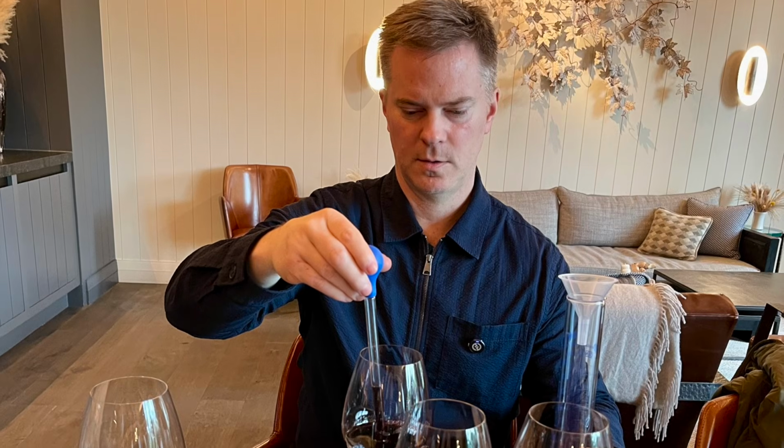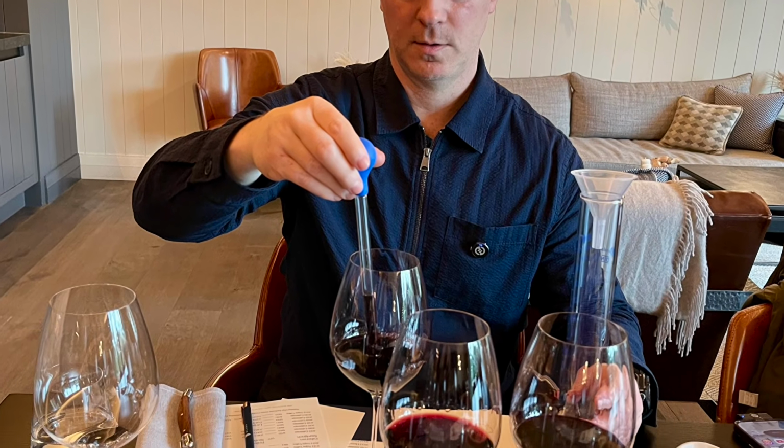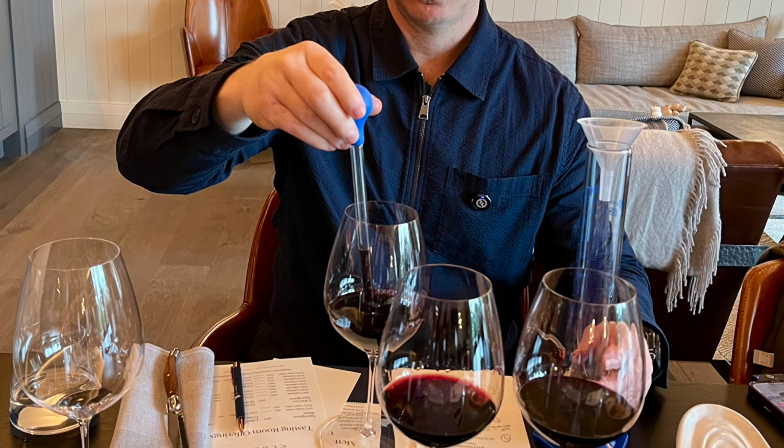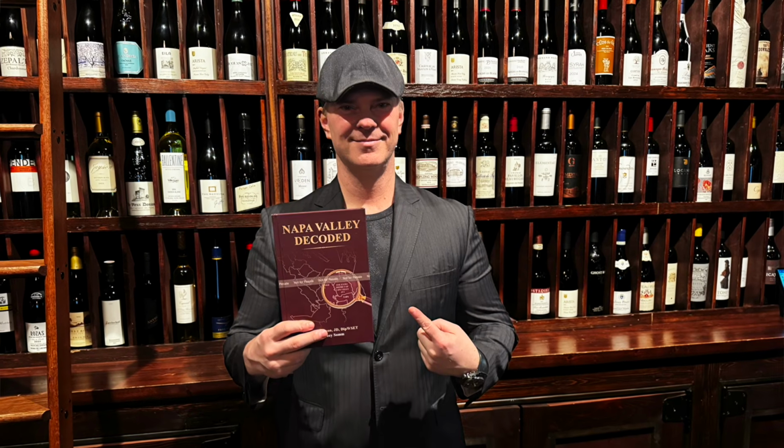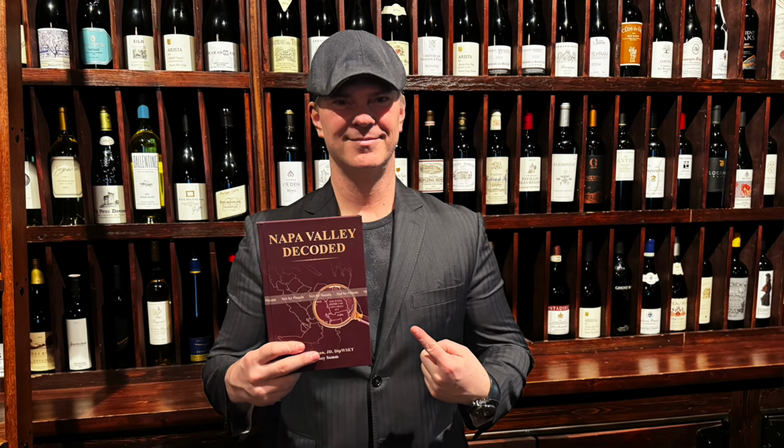This book is essentially the resource that I wish I had when I was trying to learn more about Napa Valley. It distills much of what I've learned over the past 20 years into a single resource. Many Napa Valley books, and in fact many wine books generally, are little more than compilations of wineries or long lists of wines with tasting notes and a couple comments about each wine. I was not interested in doing that sort of book, and this book is completely different.